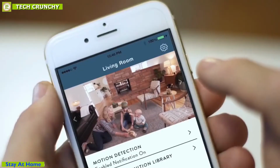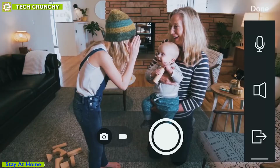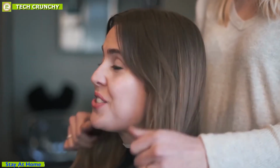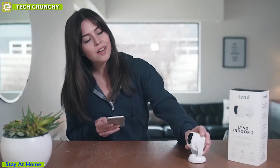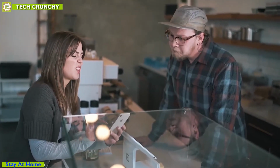It also has motion detection sensors and will send immediate notifications when it is triggered by any movement. The camera works with 2.4 GHz network connectivity and gives you real-time video footage that can be accessed from your mobile device through the Tend Secure app.